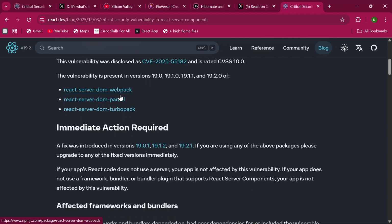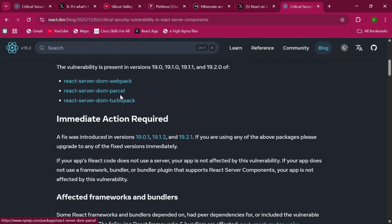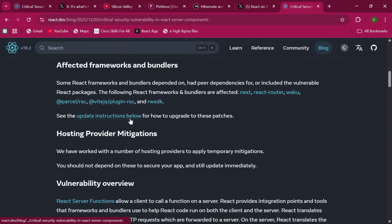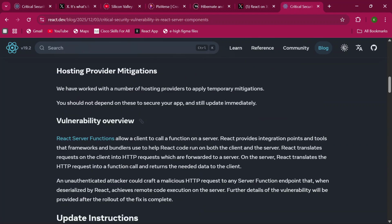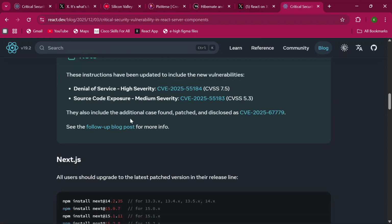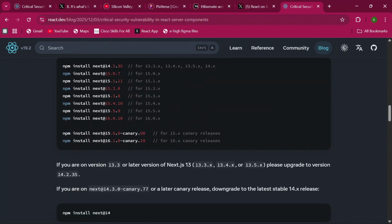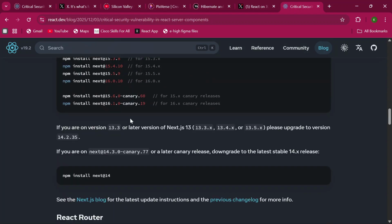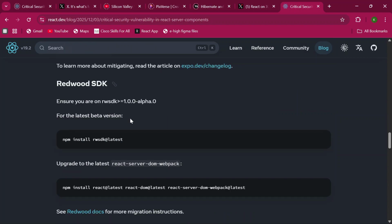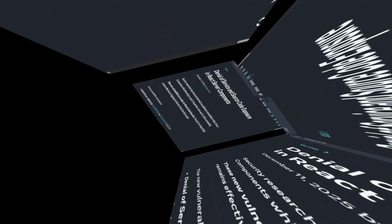And the worst part? As I scrolled through the comments on the X post, I noticed one question popping up repeatedly. If I'm not using server functions, am I safe? The answer: no. If your app supports React server components at all, you were exposed. React quickly shipped a patch. Everyone updated. Crisis handled. Oh yeah, that's what we thought.